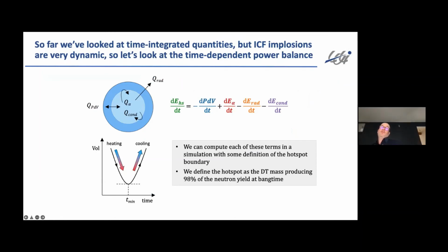So far we've looked at time-integrated quantities, but ICF implosions are very dynamic. So let's look at the time-dependent power balance into your hotspot. Remember, this is the derivative of the internal energy, the EHS, and then you have the PDV work, which is the work you do on the capsule, and you gain energy because your alphas are depositing energy into the hotspot. But you're also losing energy because of radiation losses, just light emitted by the hotspot, and electron conduction. Okay, so we can compute all of those.